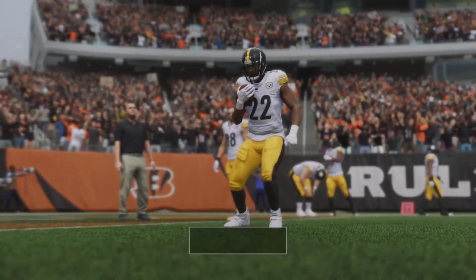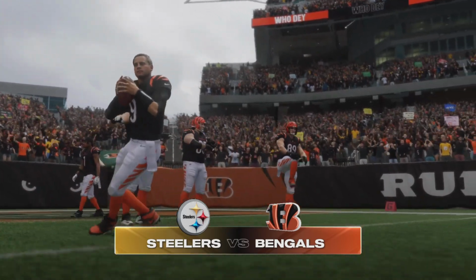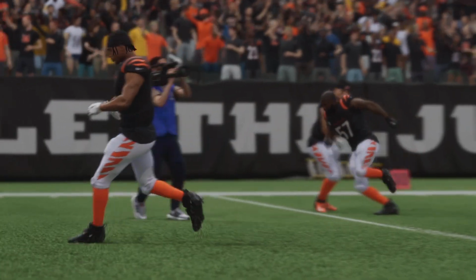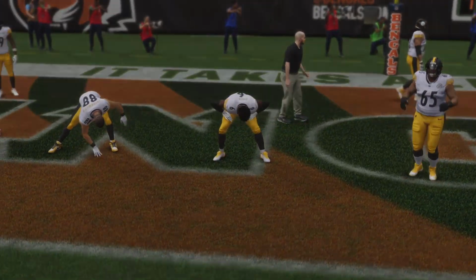It's the National Football League on EA Sports, and there's no love lost between these AFC North foes. It's the Pittsburgh Steelers and the Cincinnati Bengals, and it's all up next.